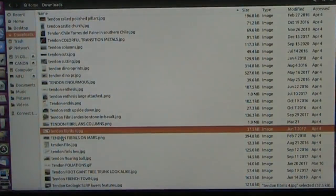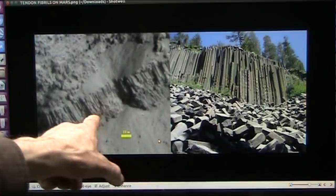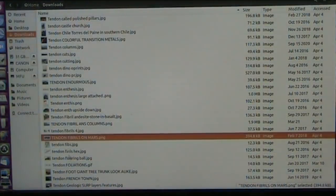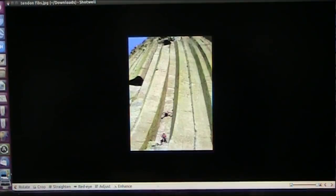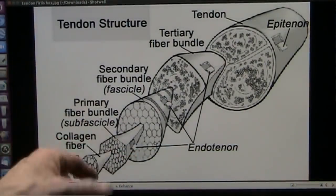What do we got here? This is about tendon fibers. On Mars, the same thing. See? On Mars, same stuff. Abrupt transition. Everything was, there's nothing that isn't. Look at this. These guys are crawling up these tendon fibers. I believe that is Devil's Tower. Here they are. This is exactly what it is.